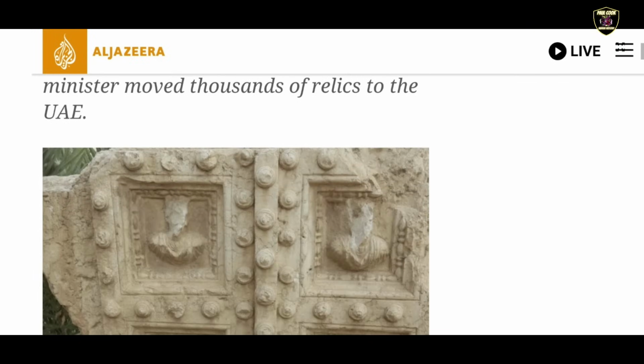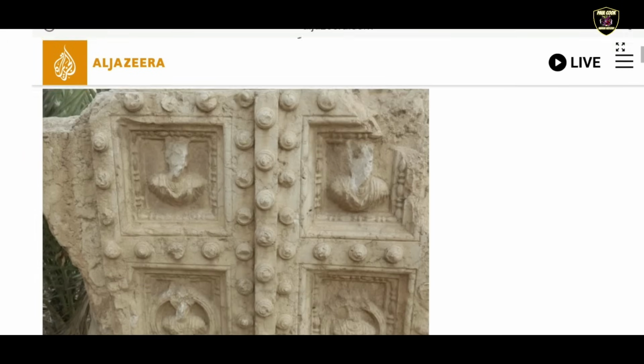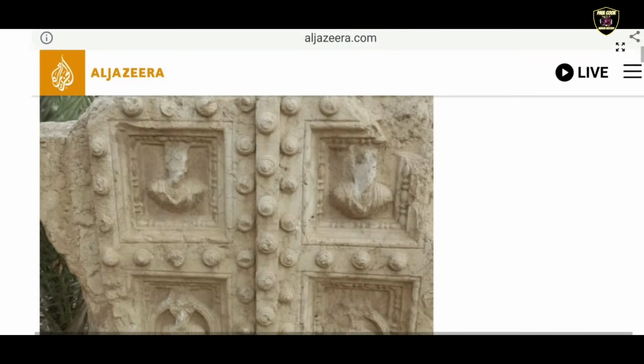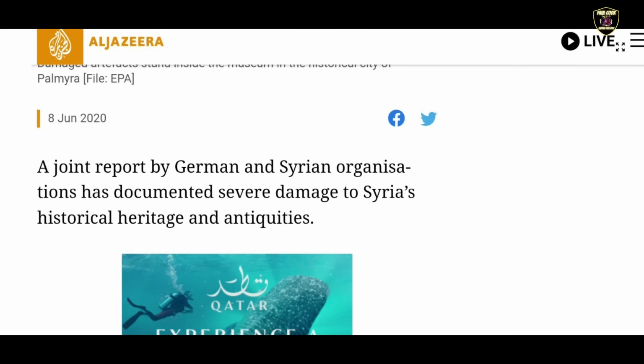Right, so this is a news article by a Syrian defence minister who had to move thousands of relics because the place was just getting looted. Now, it's just a programme to go around all these places, just like the Great Library of Alexandria. Like, this stuff has just continually happened throughout history. They get rid of places that house history, wipe that out.